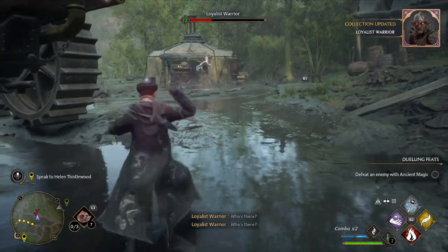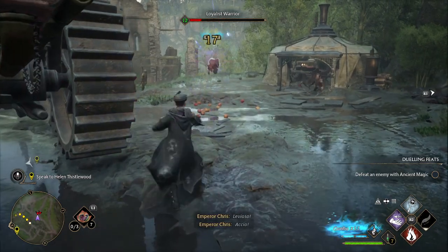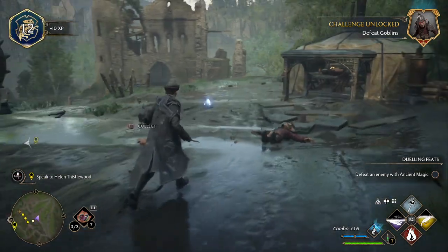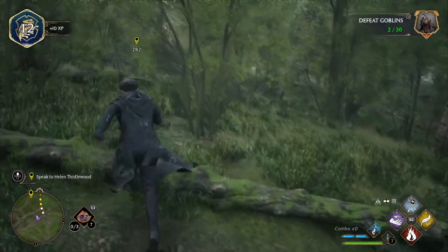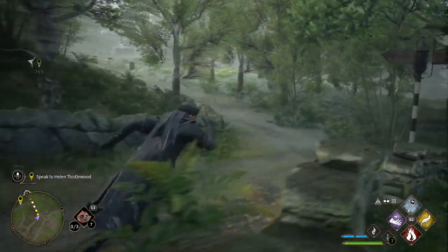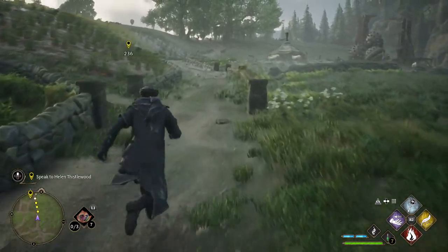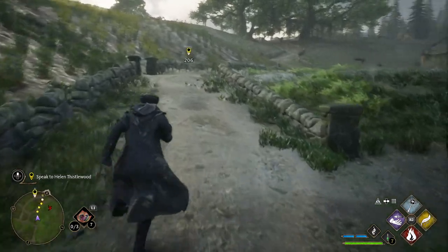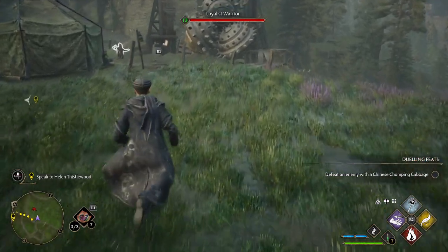Who's there? You've one less follower, Ranrock. Two, actually. Oh, you know what? I was supposed to fucking dodge this. Oh well. They didn't attack at all.